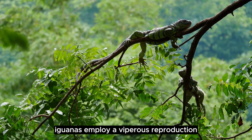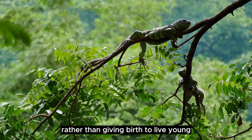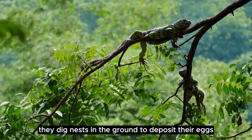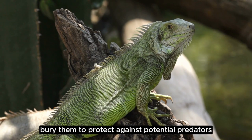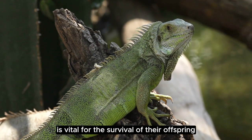Iguanas employ oviparous reproduction, which means they lay eggs rather than giving birth to live young. Female iguanas engage in meticulous nesting behaviors. They dig nests in the ground to deposit their eggs and subsequently bury them to protect against potential predators. This maternal care is vital for the survival of their offspring.